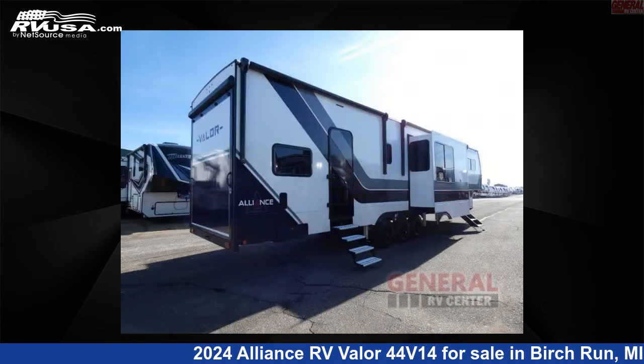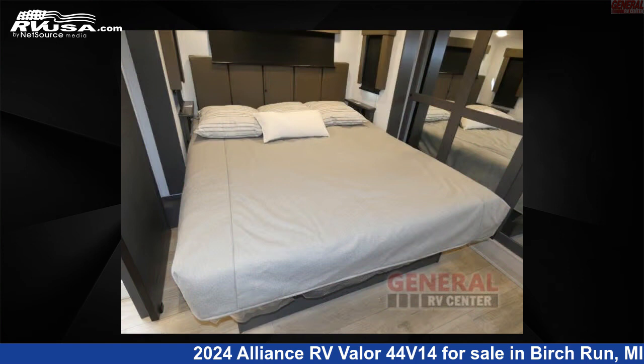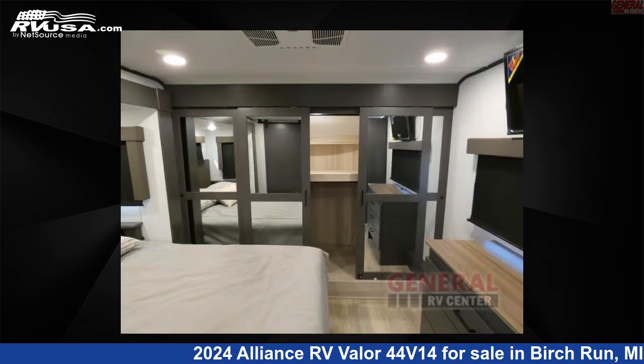This new Alliance RV is 45 feet 0 inches in length and features sleeps 9, slideout, and 98 gallons fresh water capacity. The floor plan layout of this toy hauler features bath and a half, front bedroom, loft, 2 entry, exit doors.